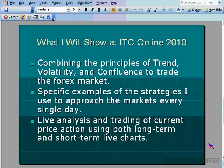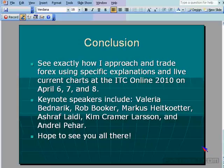I will show you exactly how I do it on a live trading basis, both on daily charts as well as on hourly charts, and then I will also drill down to shorter term charts as well. Again, I'm going to give you live analysis and trading of current price action using both long-term and short-term live charts. So we're only going to be looking at the right side of the screen to see what type of trades we could possibly get into, both from a short-term and a long-term perspective. So that's what I'm going to show you at the ITC Online in April.